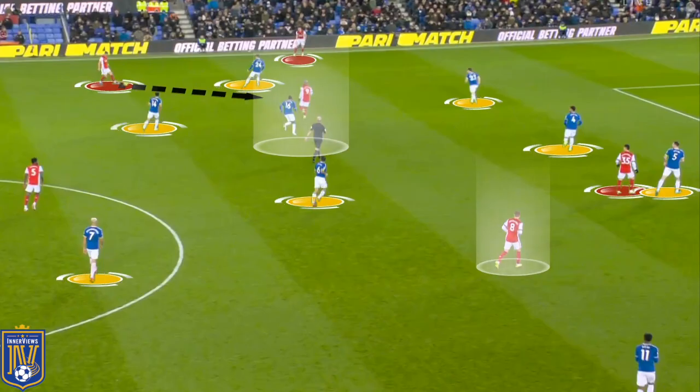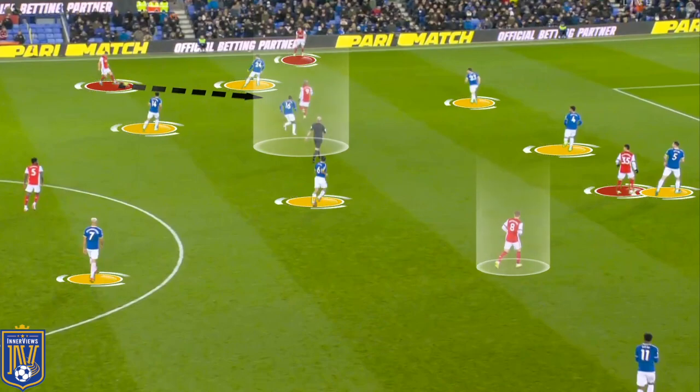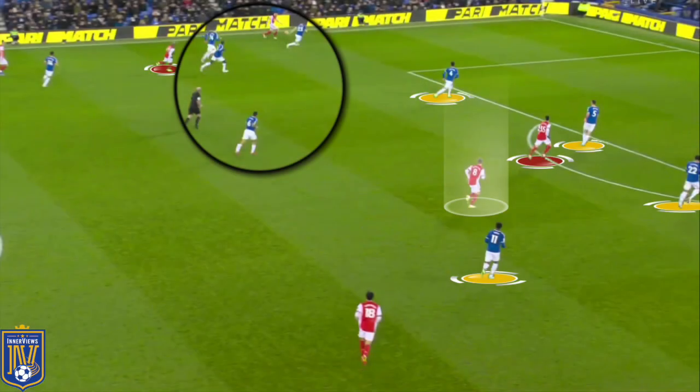Here you see Xhaka sliding the ball into Lacazette in that gap between Doucouré and Gordon, and focus on Odegaard free in between Alan and Gray. When Lacazette receives the ball, he instantly slides it out to Tierney ahead of Coleman due to Doucouré's pressure. And what you end up seeing is that when Tierney receives the ball, he's placed in a 1v1, and once again, no one is tracking the movement of Odegaard.